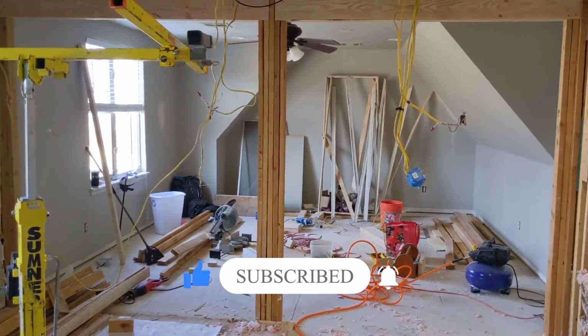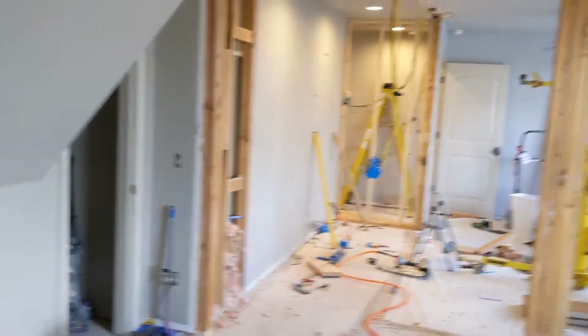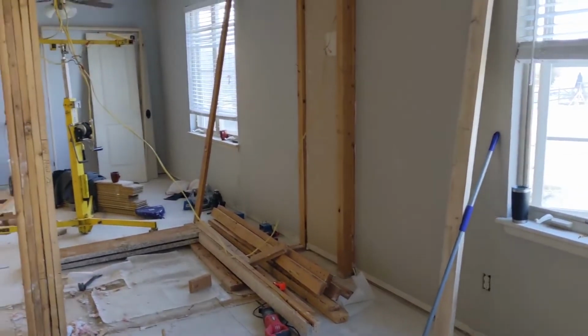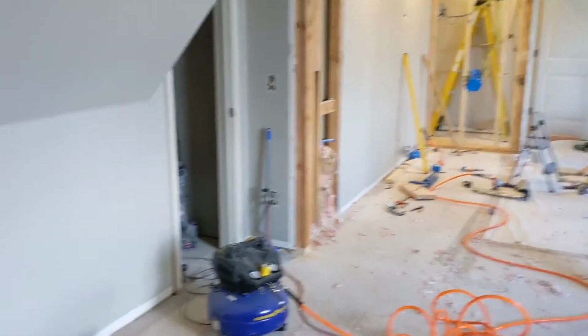Look at that. Oh, so excited. Standing at the other end, not quite against the wall because there's stuff, but look at how nice that is. Oh, I can just picture it all now.